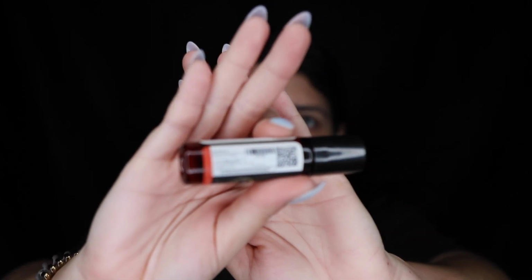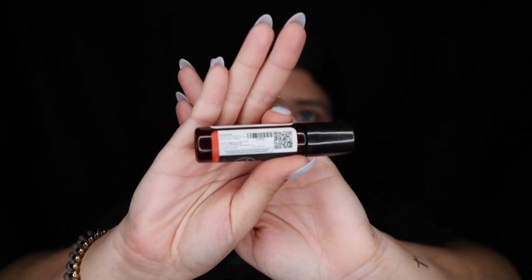Also so cool about this is that it even has a little QR code from Q Sciences so that you can tell exactly what the test results were from your specific little roll-on. So it's very much about the client and making sure that they have the best product available, and oil usually isn't very absorbing in your body because, you know, oil and water, but this actually has a high absorption rate too.